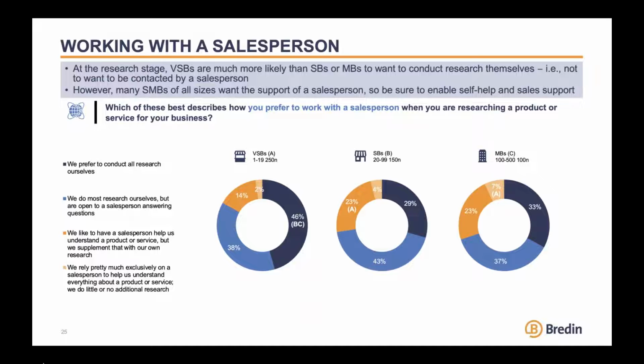But as a general rule, very small businesses, 46%, are most likely to say, hey, we conduct all research ourselves, don't call us, we'll call you. Although a fair number, 38%, say, we do most of the research ourselves, but we're open to a salesperson answering questions. Whereas if you look at small businesses, the middle circle here, a little bit less likely to say, leave us alone, we'll do all research ourselves, more likely than very small businesses to say, we're open to a call, much more likely to say, we'd like to have a salesperson help us out.